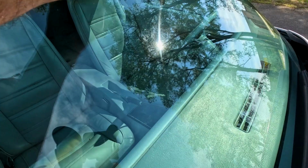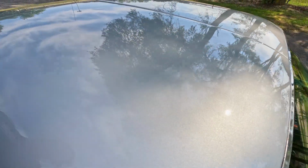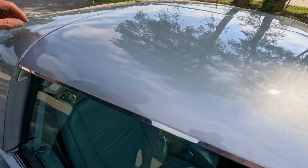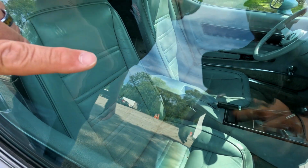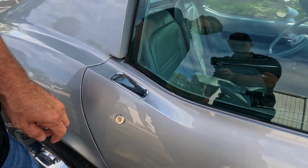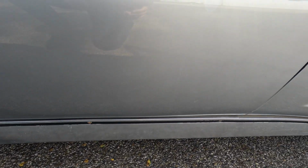Passenger side of the windshield, dirt, in very good condition. Passenger side T-top, the paint's in very good condition. Passenger side glass, there are some real light minor scratches in the glass, just a few. Coming to the door. The door's in very good condition. I think that might be a touch up there, like a stone chip right there. You got a little bit of almost like clear coat peeling there.